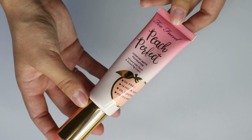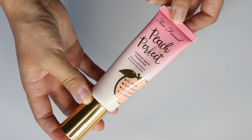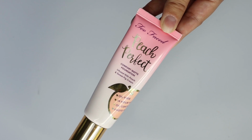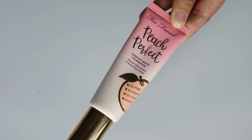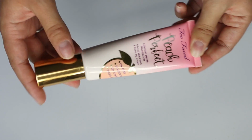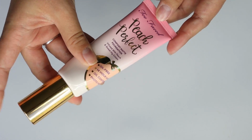This is the Too Faced Peach Perfect. I don't like this one anymore. I used to really enjoy it, but I have found a lot more foundations that are more suited to my kind of style, because this one is a matte foundation, so I'm going to get rid of this one.